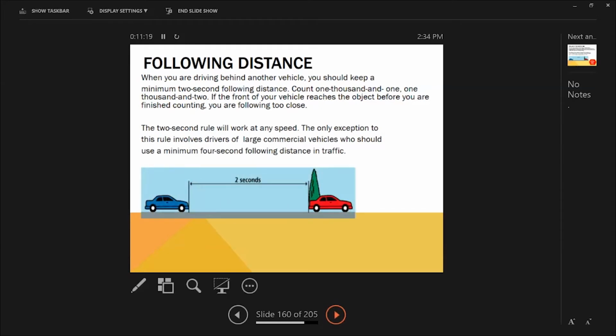So you can see here what is a 2-second rule. It's a measure of time, but the measure of time is calculating your distance from the car. I know that sounded complicated. I'm going to show you a video of how you actually determine the 2-second rule. How do you use the 2-second rule? How do you know that you're 2 seconds behind another vehicle?